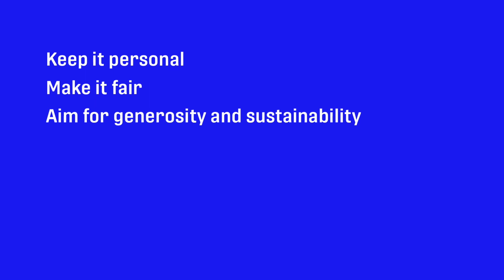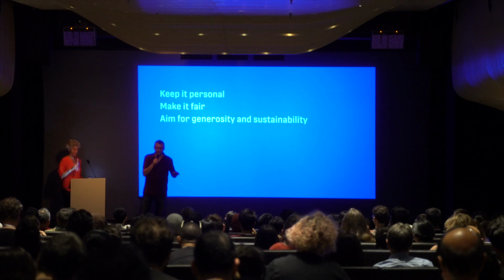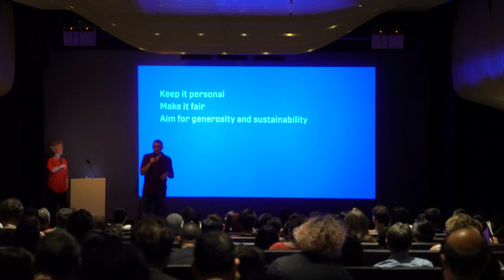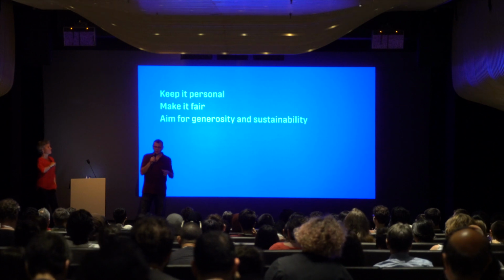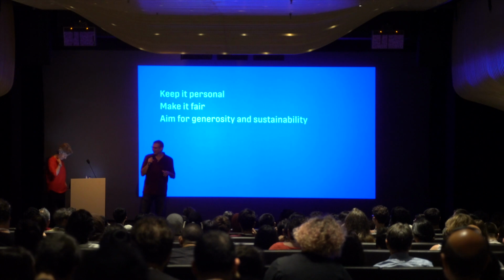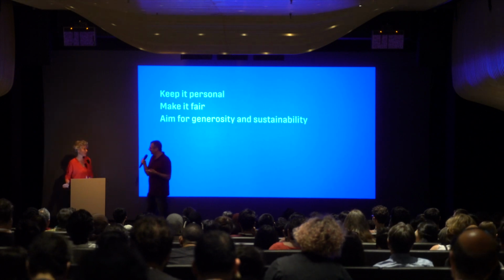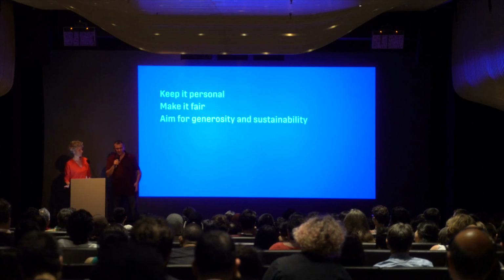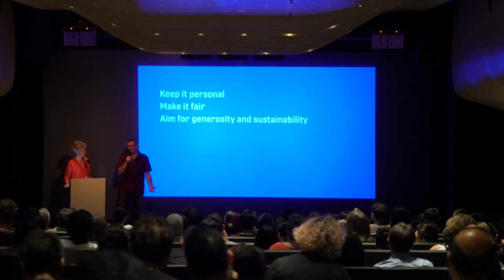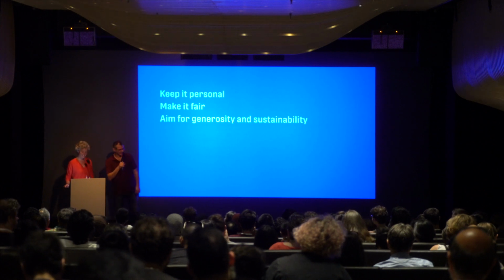It was this time we had to print 8 t-shirts. 8. Not 800, not 8,000, not 80, 8. She went on a search for 2 weeks. No, come on. 2 weeks to find, what was it? Organic cotton, mm-hmm, and... well, fair trade. And fair trade shirts. So those little details are important in some way. Yeah, it's important, I think.